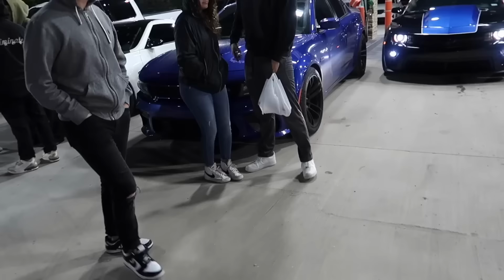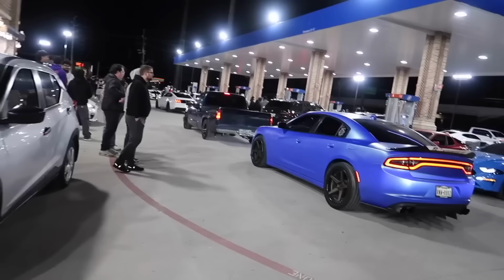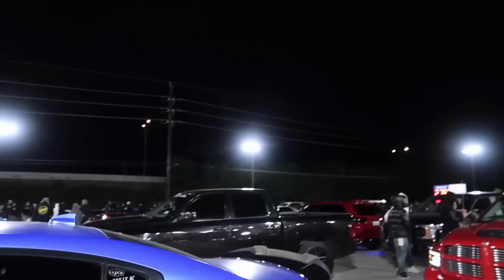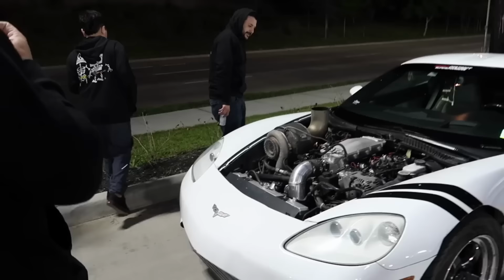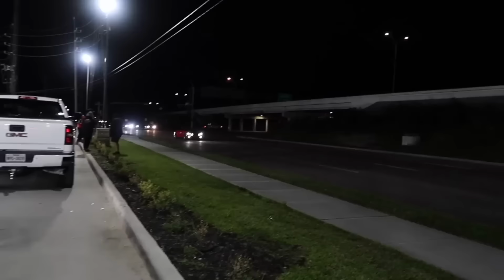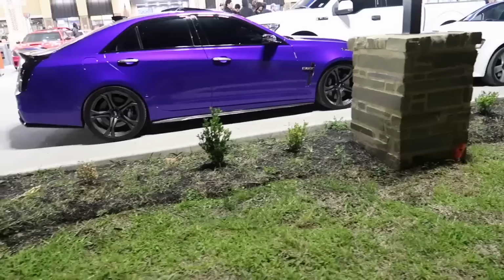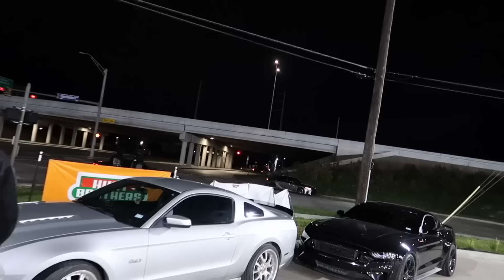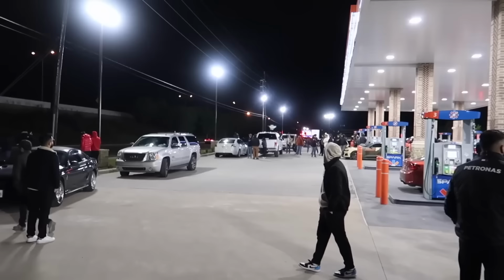Okay. A lot of Chargers. C8, C8. Damn. There's that nasty Corvette right there, the big, big turbo. He was moving. That purple is actually pretty nice. Yeah, that's what I just said. Loud.